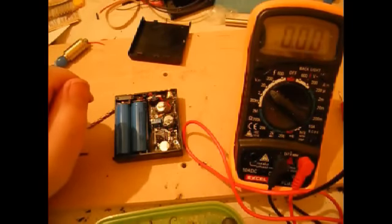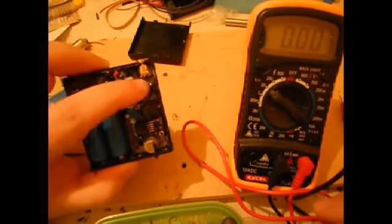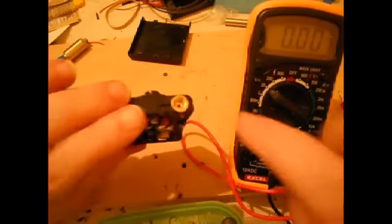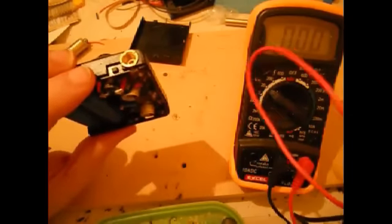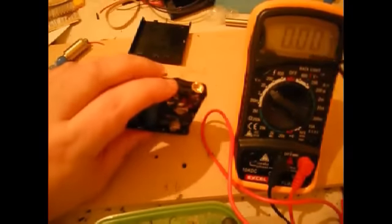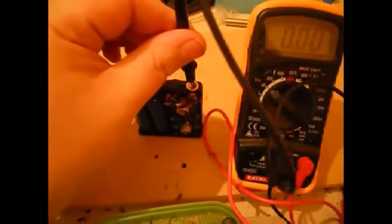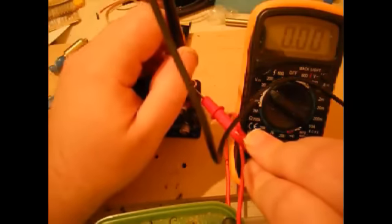Right then, well, that's soldering. I managed not to spot the fact that I've put the positive and negative the wrong way around. So the positive is on the outside and negative is on the inside. Not that for an atomizer of any description it's going to make any difference whatsoever. But for checking your voltage, it is the wrong way around.